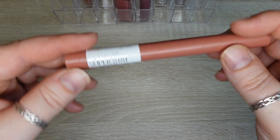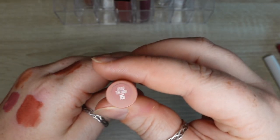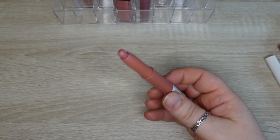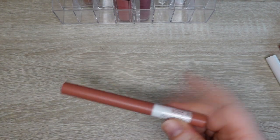Then I have one that's very similar. That is the Maybelline Superstay Ink Crayon. And this is in the shade, who the heck knows? Found it. Lead the way. It's just a different shape, but it's very similar to the ColourPop lippy sticks. I'd say this is a more creamy formula than the lippy sticks. So I actually prefer this one over the lippy sticks for a matte crayon.